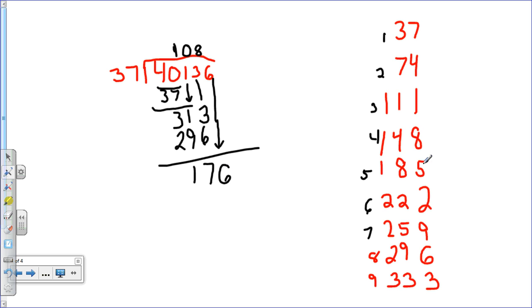So 176 is less than 185. So therefore we got to use the 4. So that means we got a 4 right there. 4 gives us 148. As we look at it now, as we subtract these with the 148, we got 6 minus 8, so that means we got 16 minus 8 gives us 8. We got to borrow from that 7 to make it a 6. 6 minus 4 is 2. So 28.